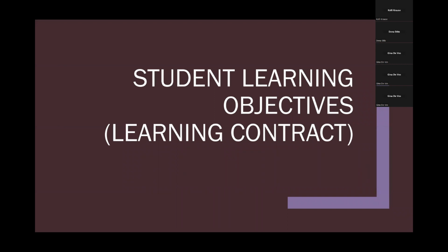So now that we reviewed the competencies and the expectations, I'm going to move on to the student learning objectives. Sometimes this is referred to as the learning contract or the learning plan or your students' personal learning objectives. What's really key here is to know that these learning objectives are all more within your student's control. Another really key piece is that they do not determine pass or fail.